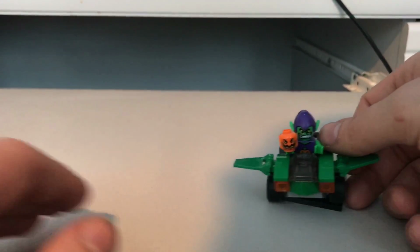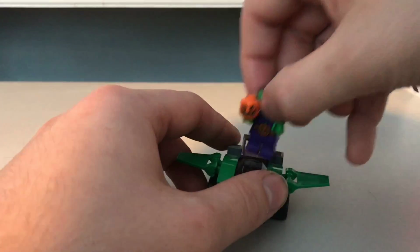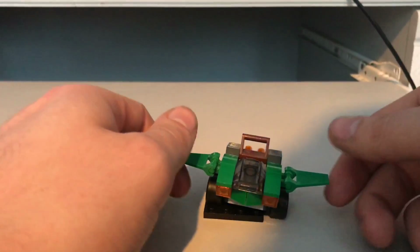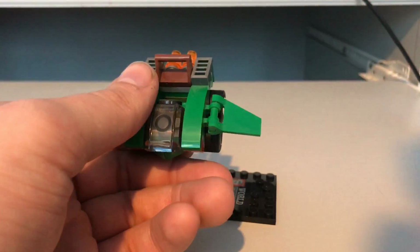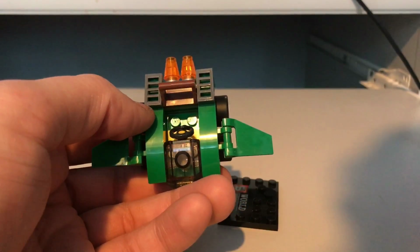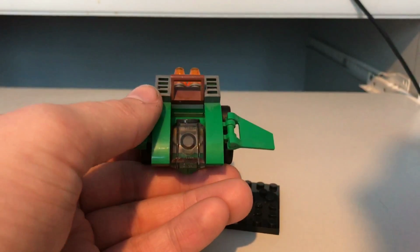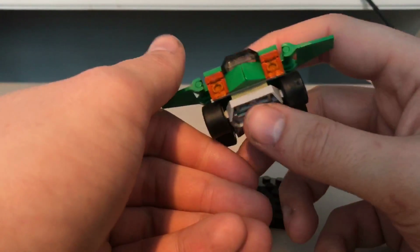If I can just put Spider-Man back in there for a second. Oh, fine. Don't cooperate then. Anyway, just move it out of the way. Right, so here we have Green Goblin. Let me just take him out. It's supposed to look a lot like his jet, which I do like the design of. If anybody has seen the movies, it does look very similar to the jet that he uses, but made more into a car. But like I said, really nice design.